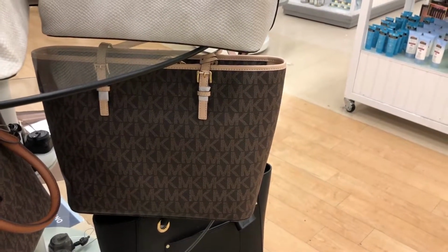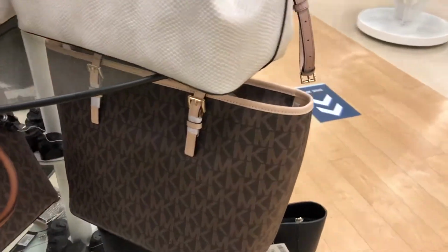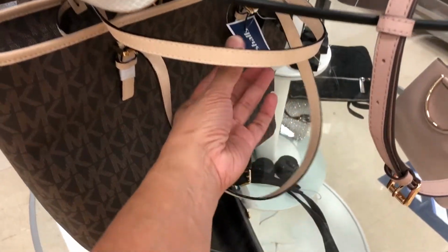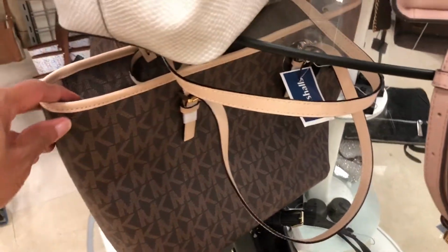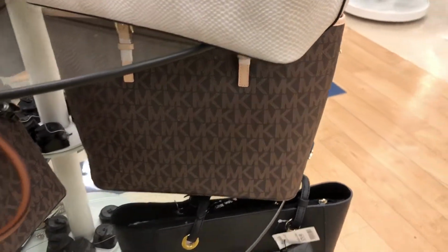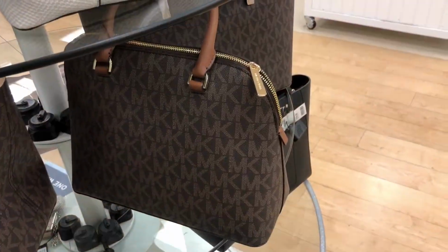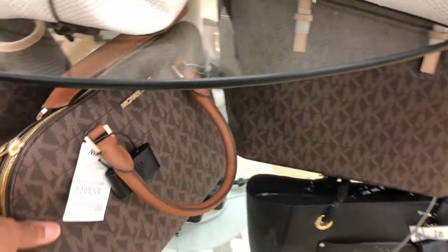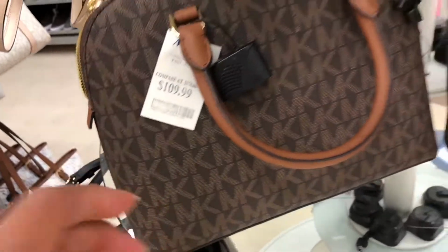This is also a Michael Kors. It's a canvas bag with MK logo and leather trimmings, also leather handles, and this is going for $80. This bag would be good for work, school, travel, shopping. This is a Michael Kors dome shape, MK canvas, a logo, $110, with leather handles.